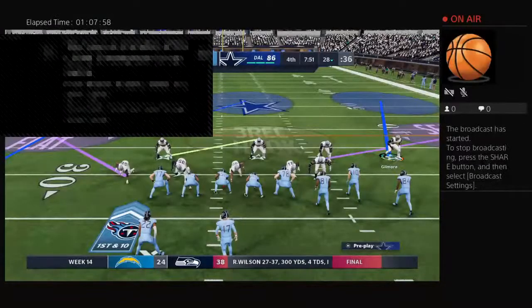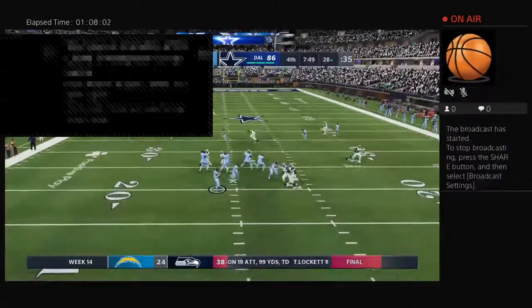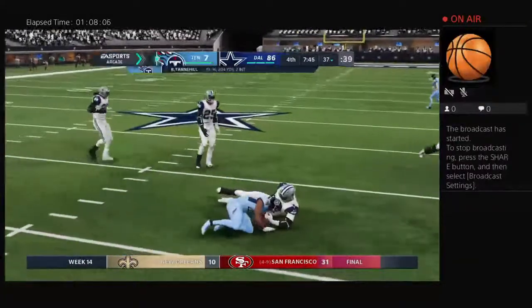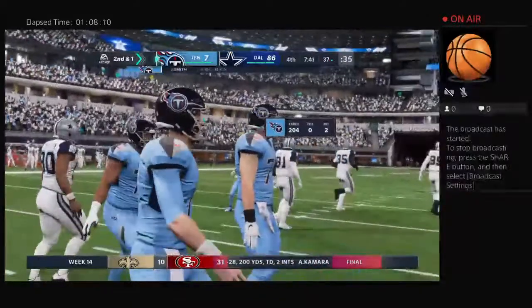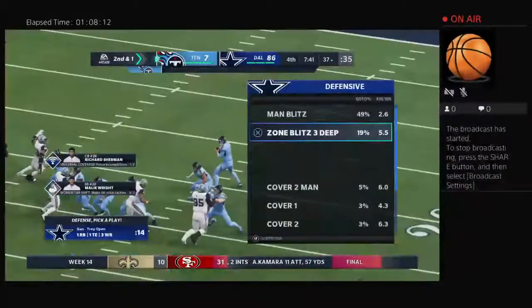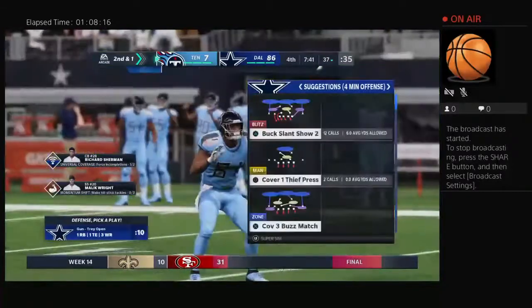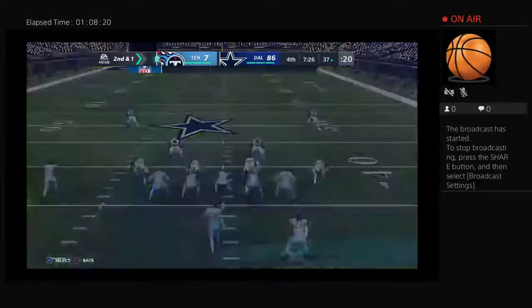Hoping he can break a tackle or two. Wasn't able to do that there, but still good yardage. To throw again on 2nd down. Tannehill. That's complete. Middle of the field to Humphries. 50 catches for him now on the year, and he's got a 1st down. It's a gain of 6. 1st down, Titans.